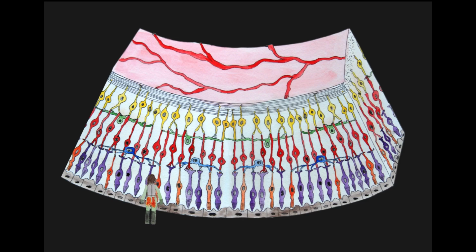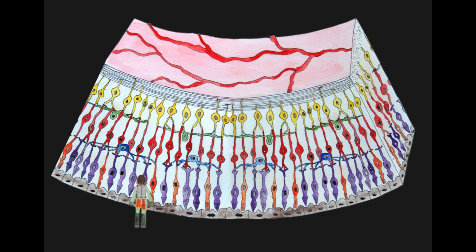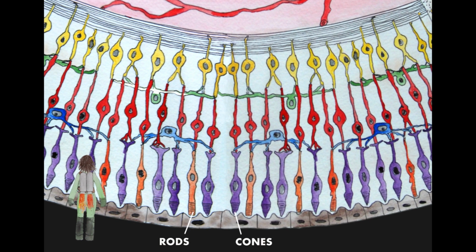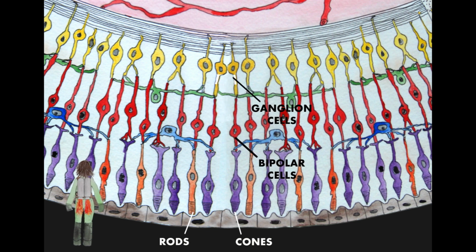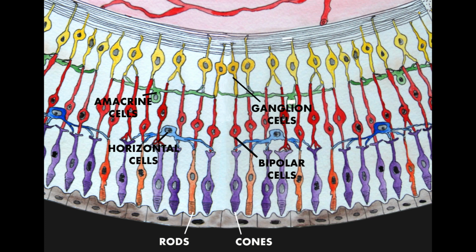Now let's look at a cross-section of the retina to see how neurons respond to light. Light is absorbed by the rods and cones, which are specialized photoreceptors. This starts a chain reaction which excites the bipolar cells, and then subsequently the ganglion cells to send electrical signals off toward the brain. The amacrine and horizontal cells work to modulate the circuit.